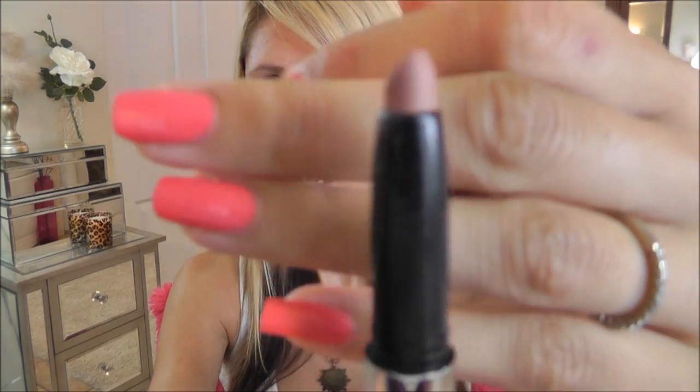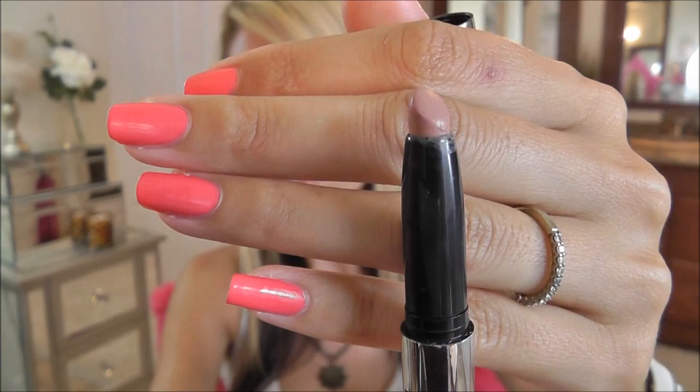This one I'm actually wearing today, and I do have Marrakesh. Marrakesh is one that I wouldn't repurchase. It's more of a lighter nude, whereas Sydney has a little more body to it. It's got a little more mauviness, so it's a little easier to wear, I guess. But it's still a nude, you know, it's a really good nude. So I like that one a lot.